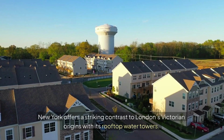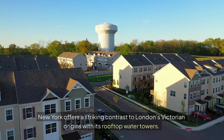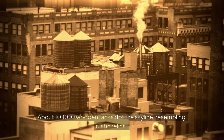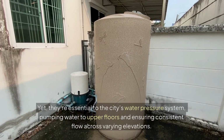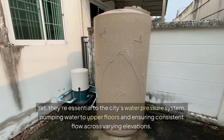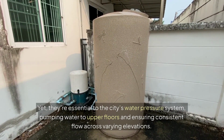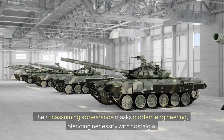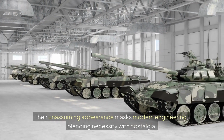New York offers a striking contrast to London's Victorian origins with its rooftop water towers. About 10,000 wooden tanks dot the skyline, resembling rustic relics. Yet, they're essential to the city's water pressure system, pumping water to upper floors and ensuring consistent flow across varying elevations. Their unassuming appearance masks modern engineering, blending necessity with nostalgia.